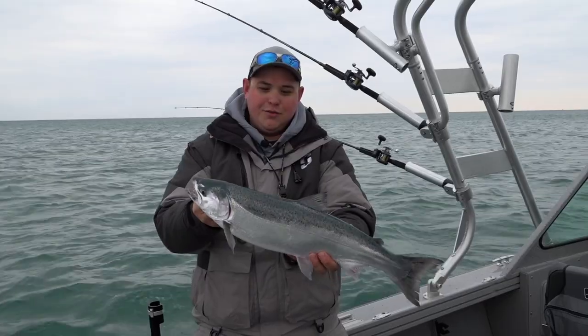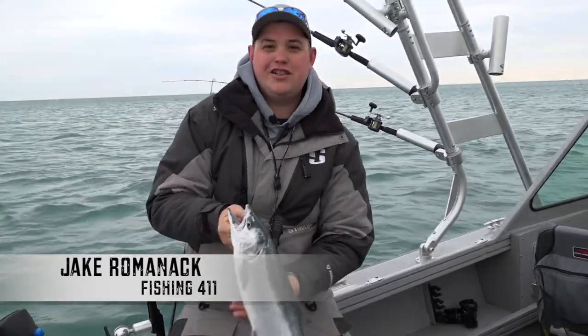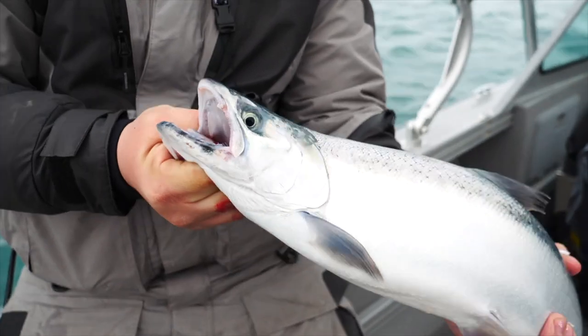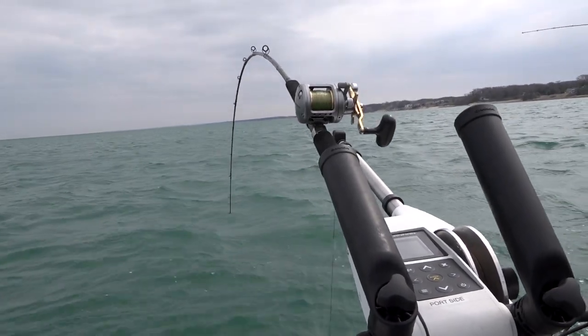That right there is what we are after today. Beautiful springtime cohos. They are shiny, they are spunky, and that's what we love about cohos. And right now that fish came on a downrigger, and the reason I kept saying it isn't going to take long is that downrigger ball is 10 feet down, and I have the spoon about 10 feet behind the downrigger ball. So by the time you pull tight, that fish is literally right at the back of the boat.